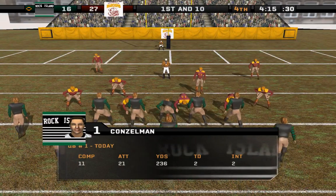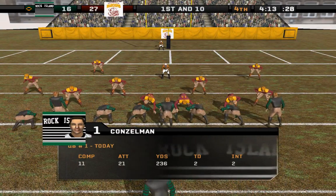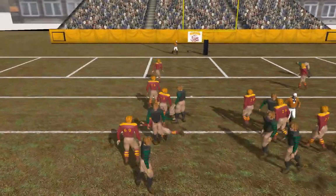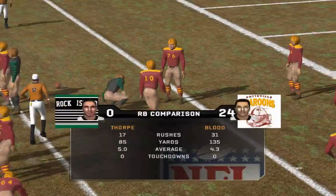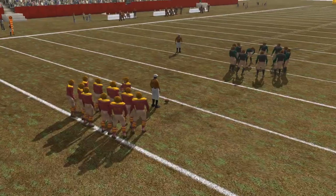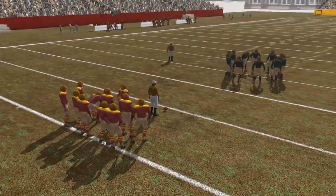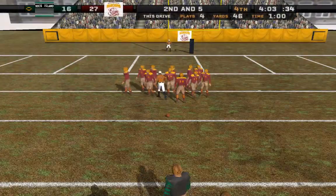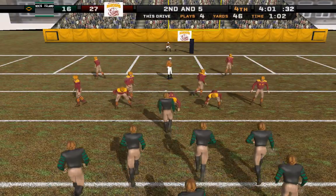Hand off to the tailback. Number 28 is there for the tackle. At the 10, Thorpe with a nice burst through the middle that time. 5-yard pickup. Ball inside the 10. Ball on the 10-yard line.